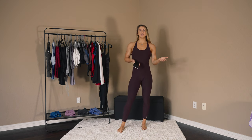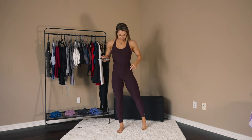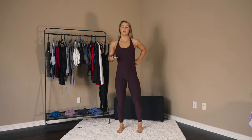Out of the two bodysuits, I really don't have a preference with one versus the other. It's really just they come in different colors, and then the lining, if you like the scoop neck versus the V-neck. But honestly, they're both super, super comfortable. Neither of them have the front seam either, so you don't have to worry about a camel toe or anything like that.